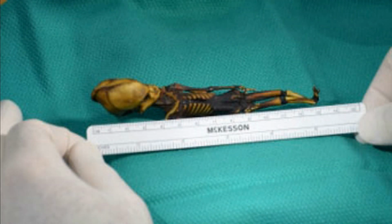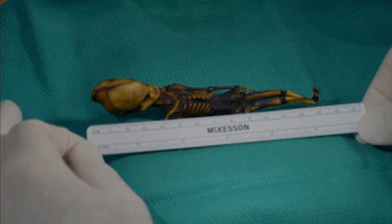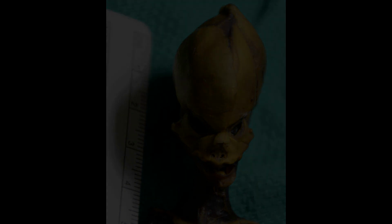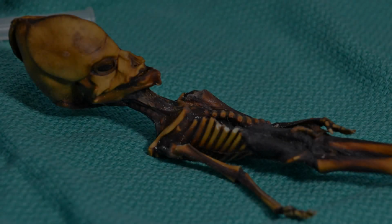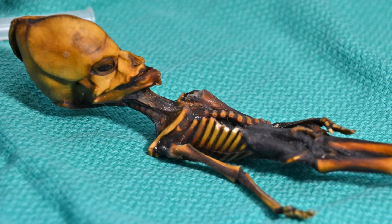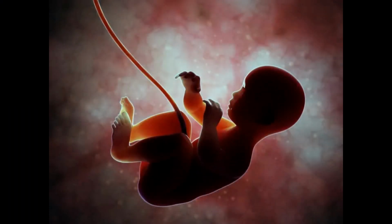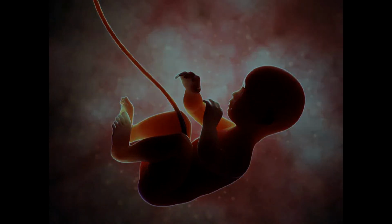The Atacama skeleton, nicknamed Ada, was remarkably tiny, measuring only about 6 inches in length. Its skull was elongated and cone-shaped, a feature not typically seen in humans. Ada had only 10 ribs instead of the usual 12. These anomalies fueled speculation about its origins. Could it be a premature human fetus? Or something entirely different?